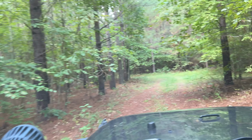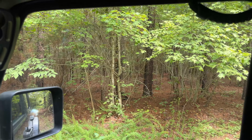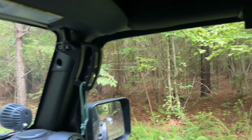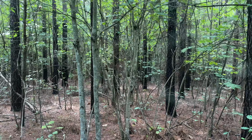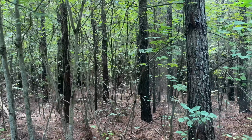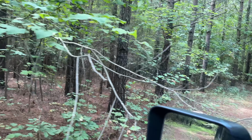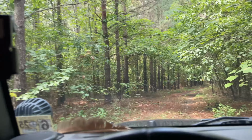Okay, this over here is the heavy bedding area. There and all down in there, it gets really thick pines. I mean, can't even walk through it. And probably straight across this way is the blind. It goes down in that deep hole and then goes back up the other side. The front end of this Jeep is popping and cracking like crazy. I gotta check that this weekend.